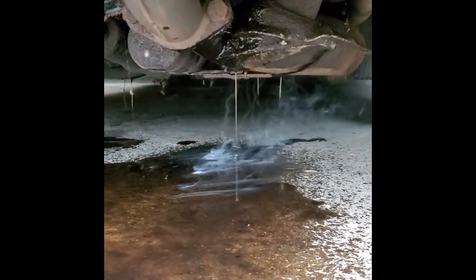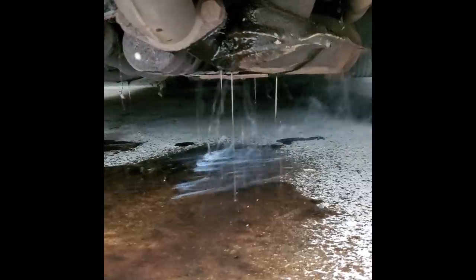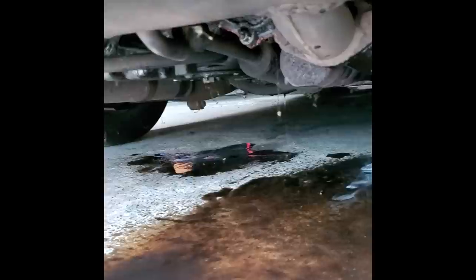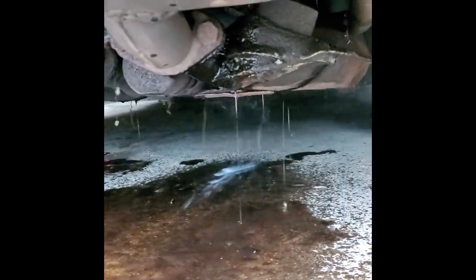This just happened. I was pulling it back in. I don't know what that is, but man, that looks real bad. God, it looks so bad. Oh, victory is short-lived.